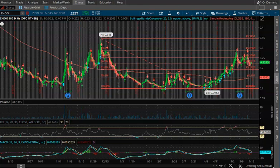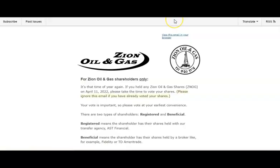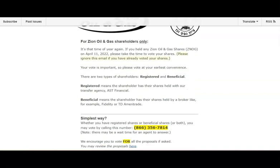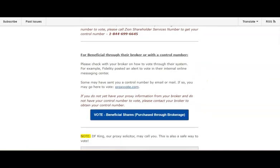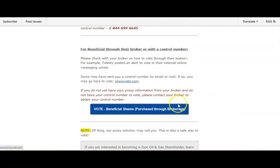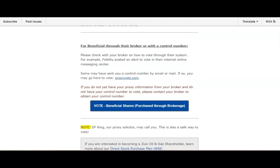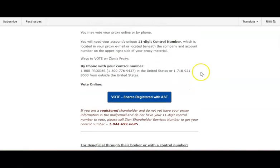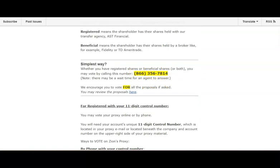I think people are waiting to see what happens from the annual shareholder meeting, which is coming up fairly soon. They did send an email out today encouraging people to go ahead and vote for the proxy votes that were sent out. And most of you probably have already voted, and so have I. So I didn't need to go back and re-vote. But if you did not, then you could just go down there and click on this button here, because most of you have your shares through a broker like TD Ameritrade or Fidelity or something like that. If you have it directly through the company, then you can vote through here, or you can call in at this phone number here and place your votes there.